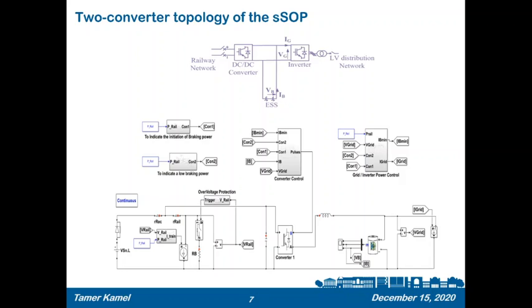There are two controlling indicators in the MATLAB model: one for detecting the start of the train braking state, which is con 1, and the other to determine when the braking power is lower than the grid maximum power. The public grid and the inverter circuit of the smart soft open point are simulated as power-controlled current sources, in which the grid power is governed by the control strategy described in the previous section.